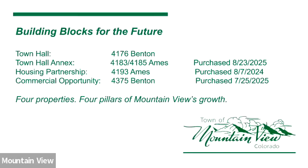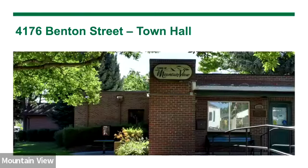The housing partnership was the next property we bought, 4193 Ames. And this one was purchased in 8/7/2024. And the most recent purchase that we made was something that we made for a commercial opportunity. It's at 4375 Benton, and it was purchased in July of this year. These four properties all serve a different purpose in what we're doing right now. And we'll try to give you a little bit of an idea of what that is. We're going to start with, of course, Town Hall, 4176 Benton Street.